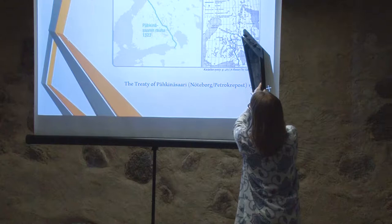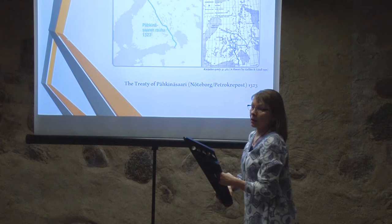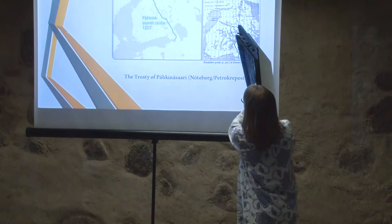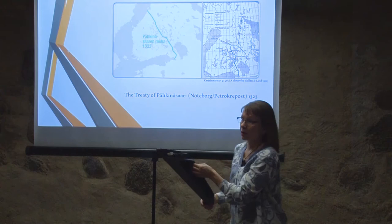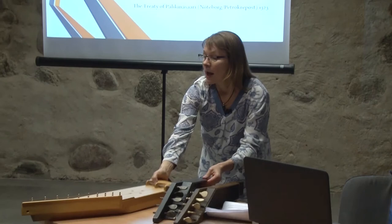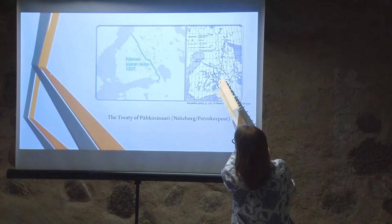In this area, people were very strongly connected to each other at that time. They traveled this route a lot. The Vienna Karelia people were originating from Western Finland. They moved during the 16th and 17th century, the families to Vienna Karelia. And this southern type, which is hollowed out from the top, you can find from Border Karelia and Ladoga Karelia, as well as from southern Finland.